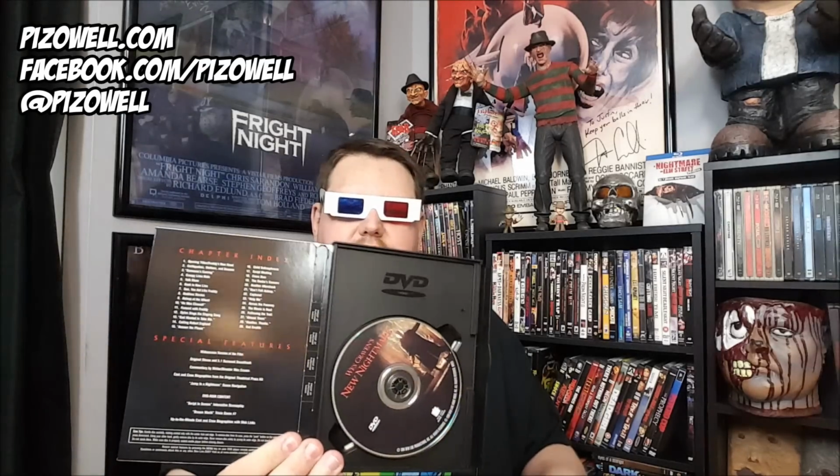Here we go. Wes Craven's New Nightmare. The back. Chapter index, special features, the disc. On here, looks like we might have commentary with writer-director Wes Craven. Nice. That's the only real difference between this disc and the others: we have a commentary, but we've got DVD-ROM content and the same Jump to a Nightmare, scene navigation, widescreen presentation, and so on.